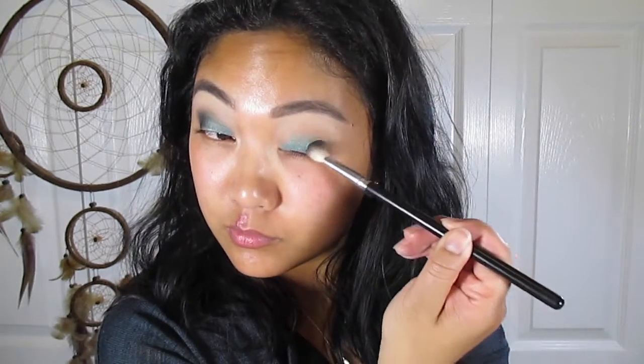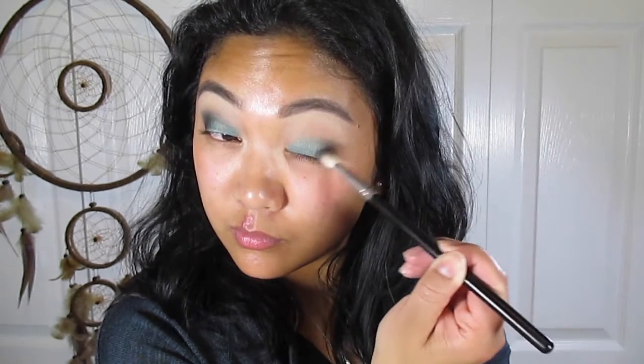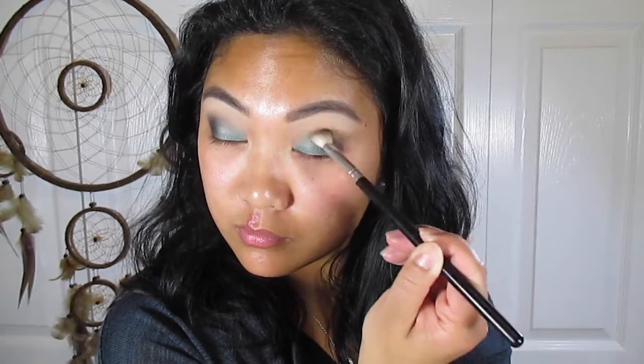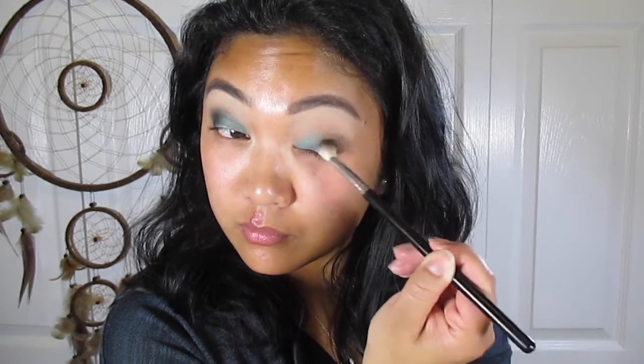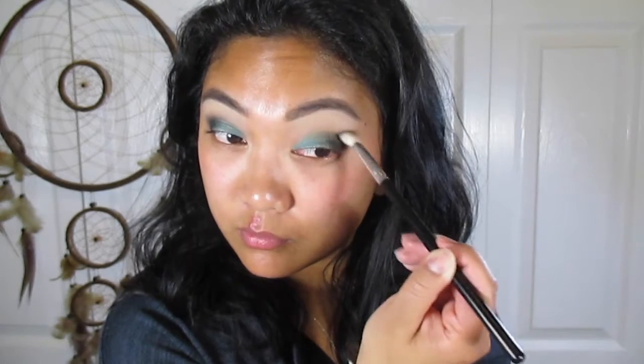Now as you can see, I'm just going back and forth looking at both eyes and seeing if it's even, building up the color slowly but surely. And I opted to do my eyes first because this eyeshadow palette has a little bit of fallout, nothing too major, but I just wanted to make sure that everything was clean before I started my foundation.